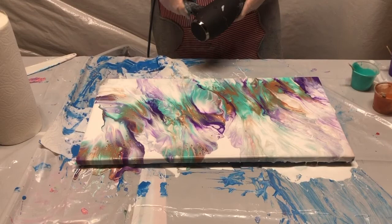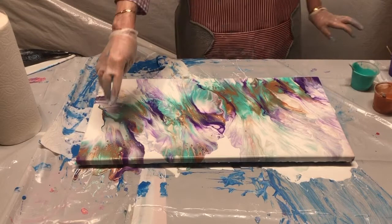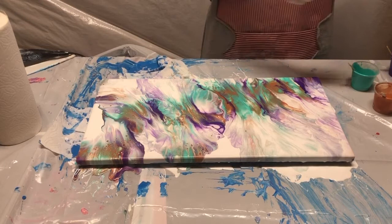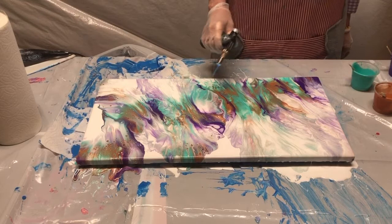That looks a little better. Got some more color up there. There you go. And I got a little white there. Got white there. You got some nice cells over there of copper. I know. The copper is just really nice. Yep. Okay, I'm going to take my torch so I can burst any air bubbles that I may have. And also the torch will bring up some of the cells, more cells.